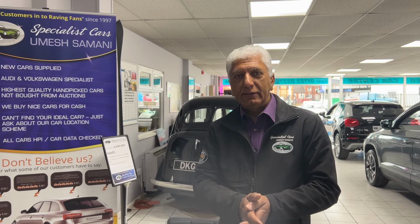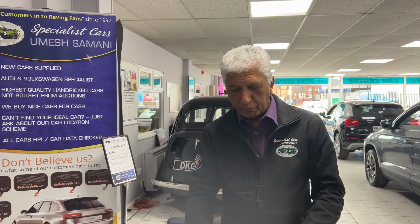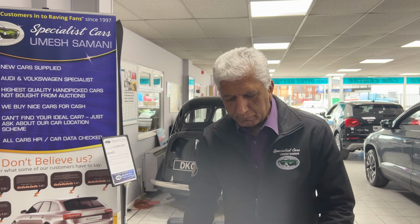And one of the biggest things that I have is, I'm not trying to slate all the main dealers, but this quite often has happened with main dealers. So I've got some filters here in front of me, and I'm going to tell you exactly what's happened with these cars. The first one is an Audi which has got a full Audi service history all the way through. It's 2018. All has gone back to Audi for servicing.